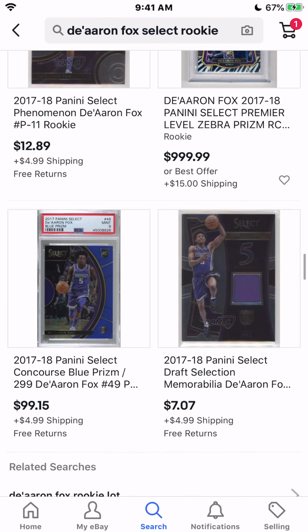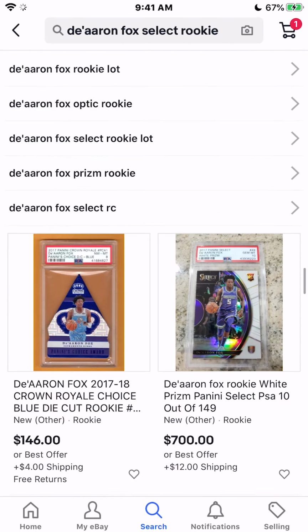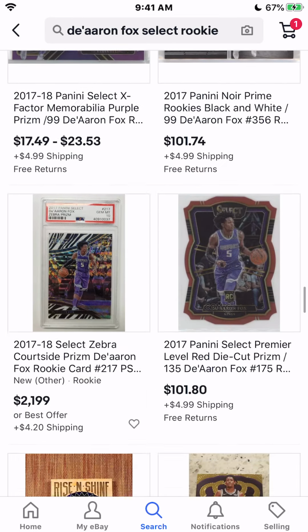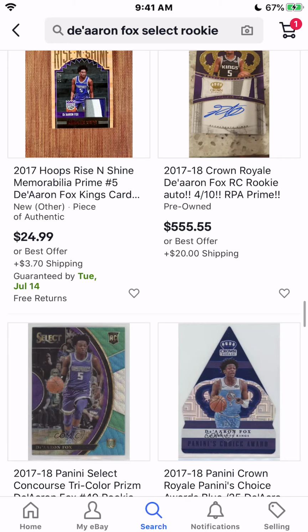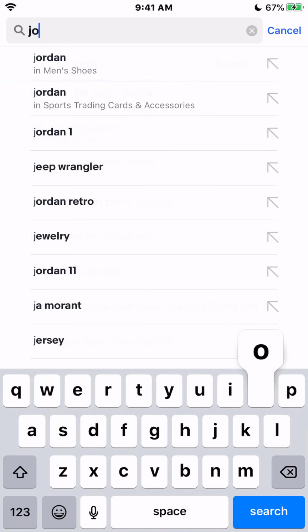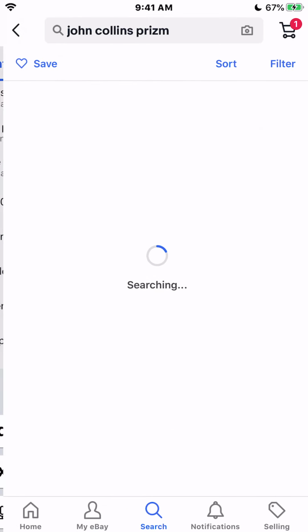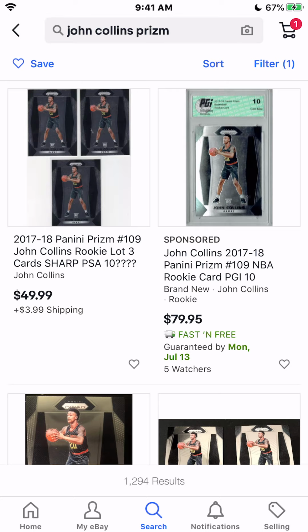If you're trying to look into some young stars, some De'Aaron Fox, and you don't have quite the money for his prism, this is a great buy if you can find it for $5 or $10. So that's definitely another guy I'm going for. And then next up, another guy who I talked about in my last video, John Collins, one of the best young stars who doesn't get that much attention.